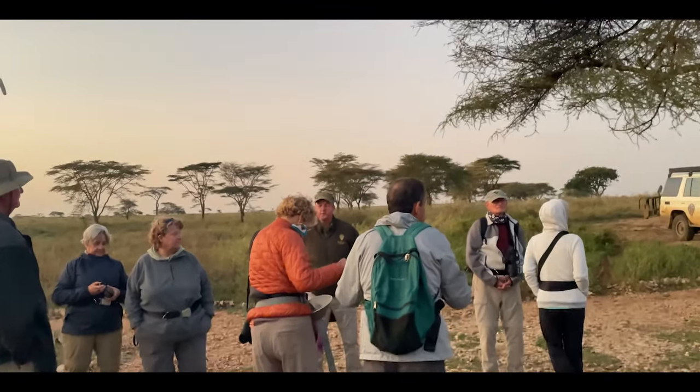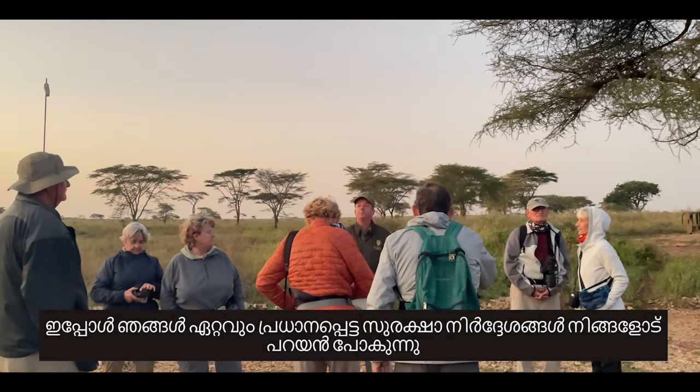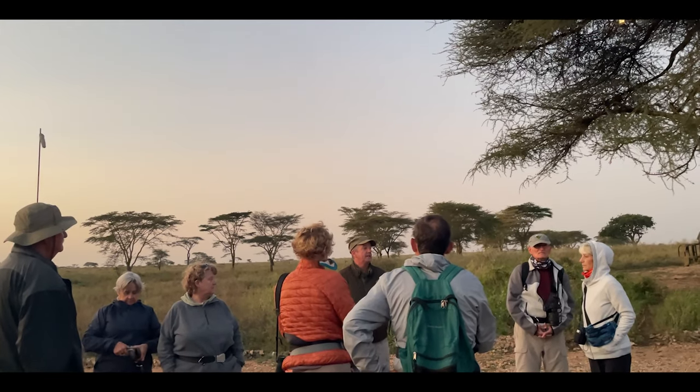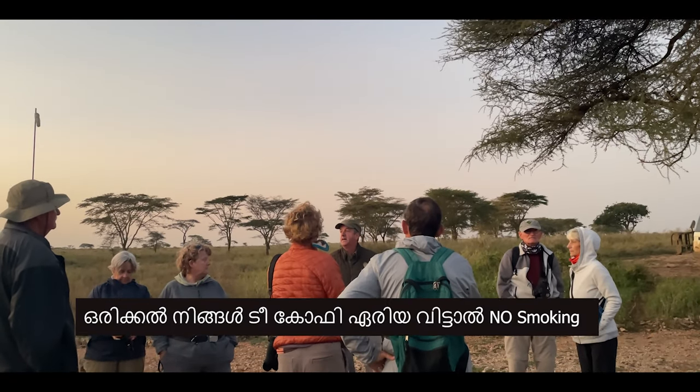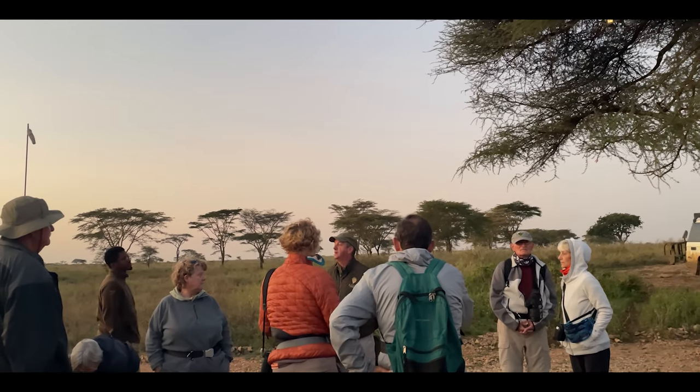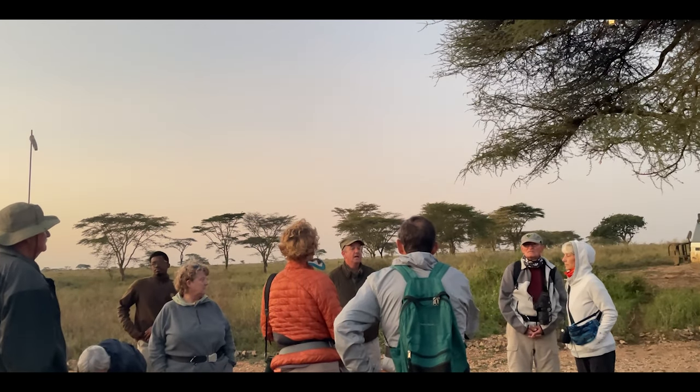What's going to happen now is we're going to take you up to the balloons for a very important safety briefing. We have an important safety rule on the launch site. Once you leave this tea and coffee area, absolutely no smoking anywhere near the balloons until we've landed, and then please ask your pilot for permission.